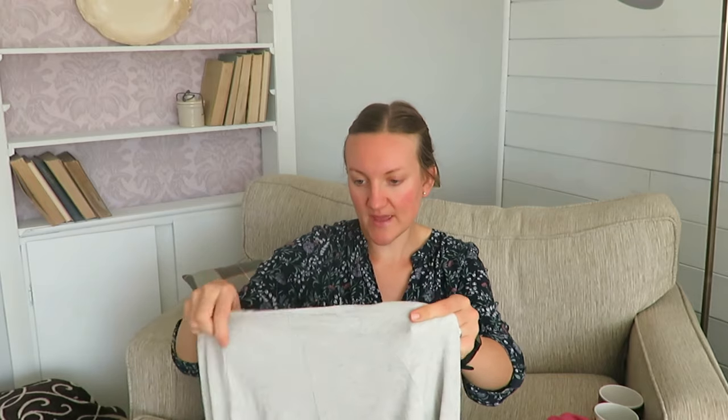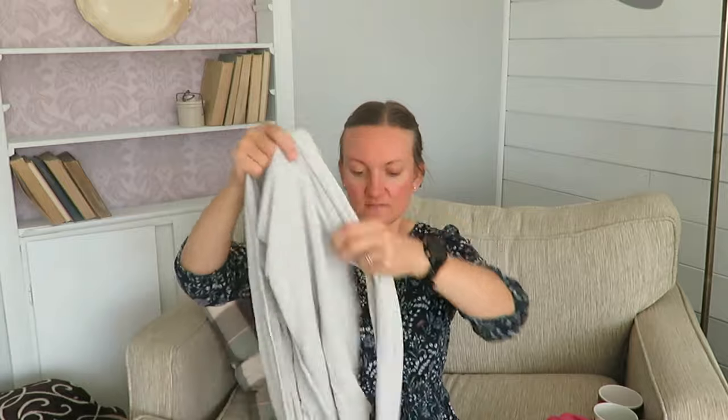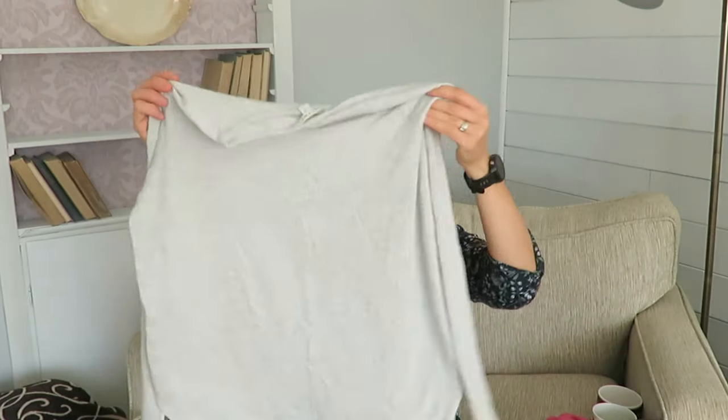Then this is a Miami long sleeve. This looks more like a sleepwear shirt. I don't know. But this might work well for wearing a vest over. It's longer in the back than in the front. And it's gray.